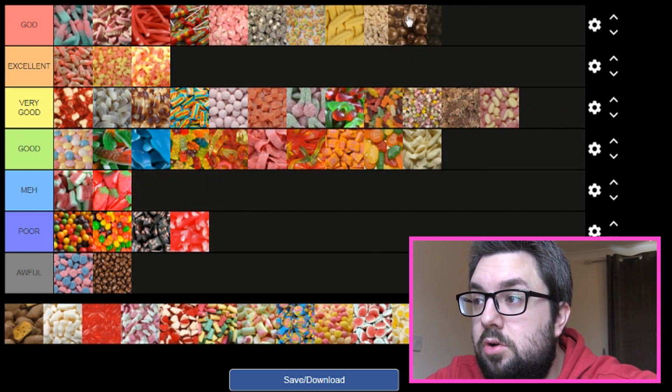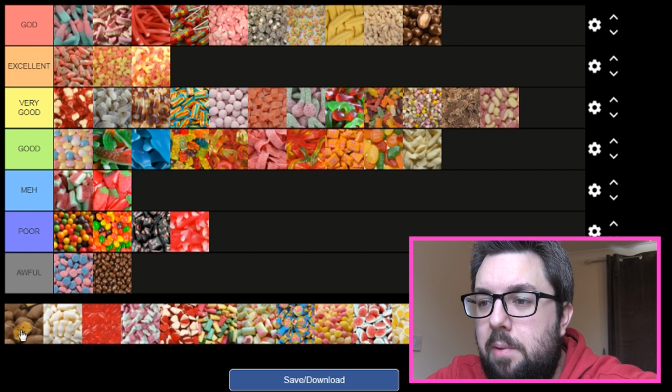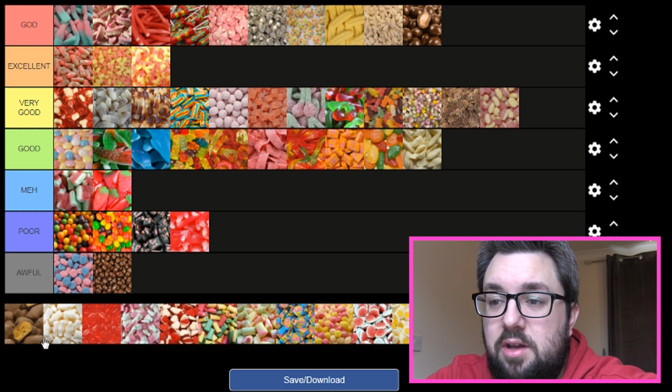Chocolate Peanuts. God tier. Phenomenal. They do come with a slight danger and risk that you might get a raisin if they've been poorly maintained. But they are excellent. Absolutely excellent.